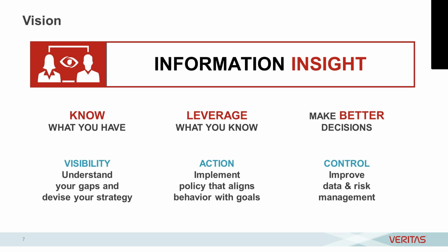And if you know what you have and you have better visibility of what's out there, you can also see where your gaps are. For instance, are there open shares? Are there files which are still out there which are owned by people who already left the company a long time ago? So what should you do with that? Then you can create actions and policies to implement. For instance, check every month, every 2 months for the correctness of your security using the share permissions and the folder permissions. And then at the end, you will have more control and improve your data and risk management.